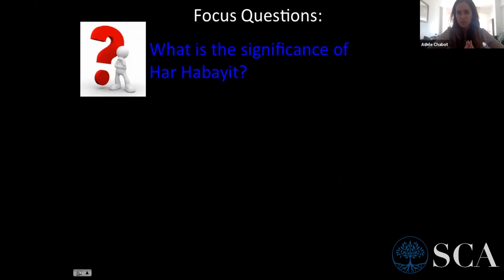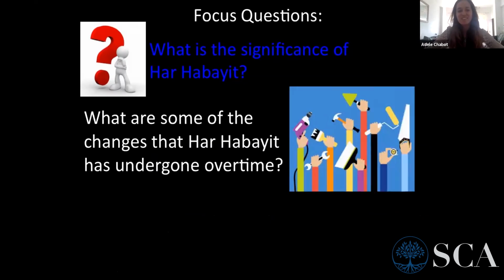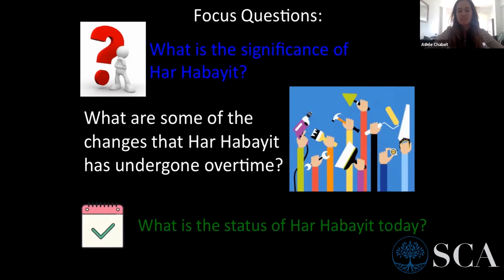We are going to focus on 3 questions today. One is, what is the significance of Har HaBayit? So some of you might be familiar with it. I know I like reminding myself because it's always good to be very sharp on these things. Next, what are some of the changes that Har HaBayit has undergone over time? And the third is, what is the status of Har HaBayit today?